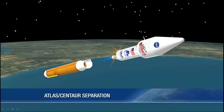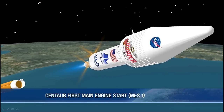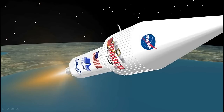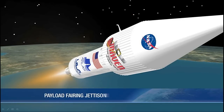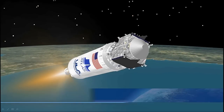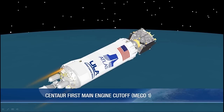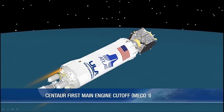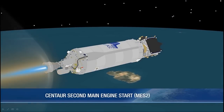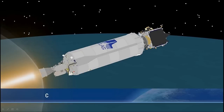So you see the first stage coming off, and the second stage Centaur engine will then light. And for the Maven mission, since we're headed to Mars, we burn that for 9.5 minutes. As soon as we're out of the dense part of the atmosphere, we can get rid of that weight of the payload fairing. So you'll see the payload fairing deployment, and you'll see a beautiful animation here of the Maven spacecraft. After that initial 9.5 minute burn of Centaur, we cut off, we coast over Africa, that's Madagascar in the background, and we'll relight for about 5 minutes.